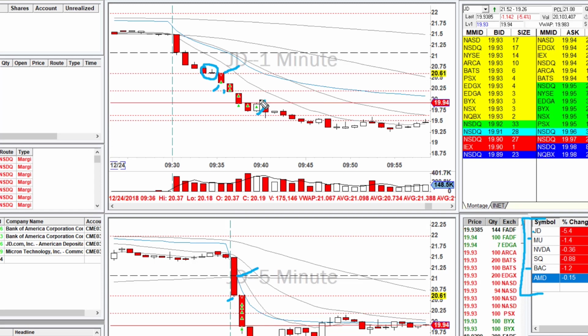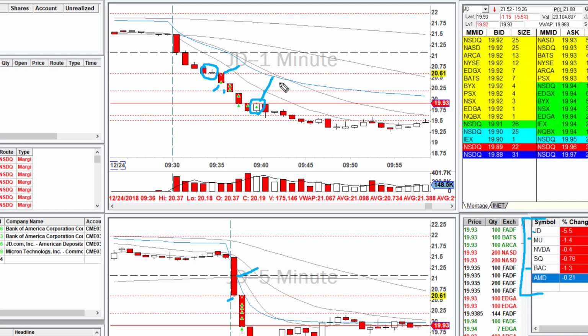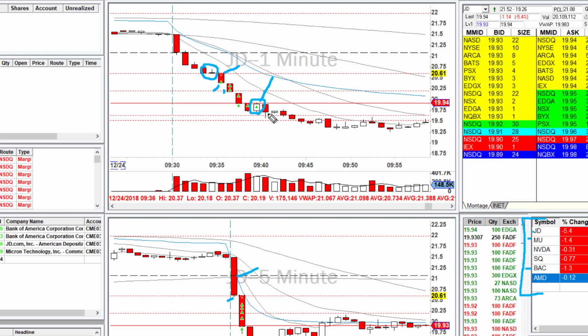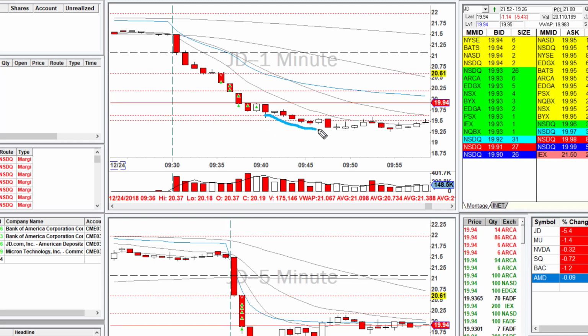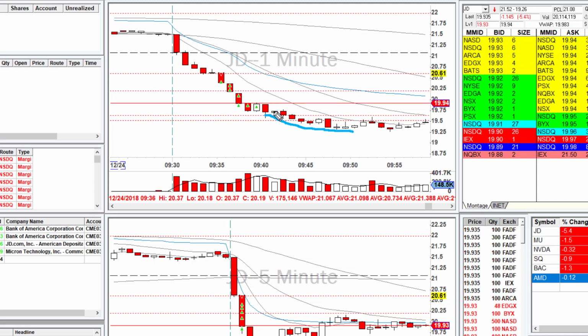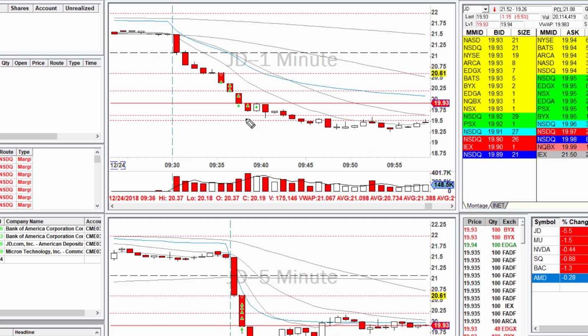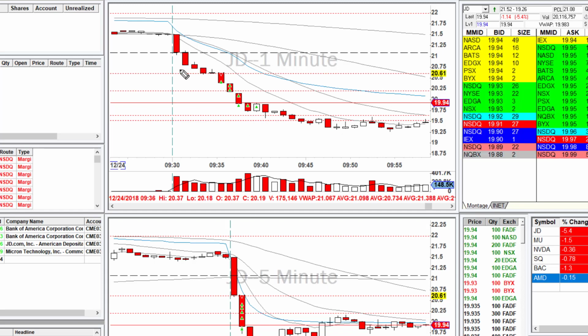Then here, it was so extended already that on this pullback, I thought it was going to be more aggressive over to this moving average or even to the VWAP, that I took everything out here just to play it safe because I already had caught a pretty decent move. As you can see, it did continue to sell off nicely, giving you some more opportunity to take more profits out. But I was happy with this move already, so I took everything out there just to play safe on a possible pullback. Again, I could have had a better entry.